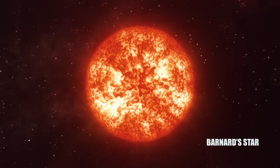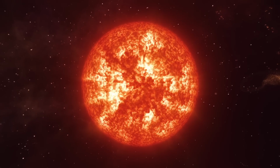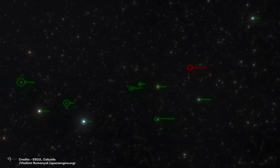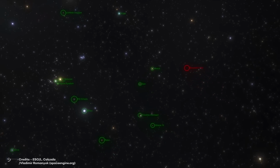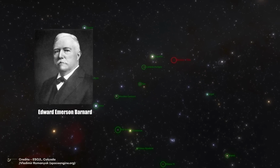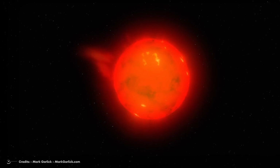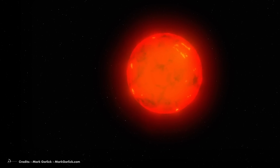Barnard Star. First stop, meet Barnard Star, the fourth closest star to Earth and coolest member of the Star Club. This red dwarf, located in the Ophiuchus constellation, is so small and low mass that it could give Jupiter a run for its money. It's also invisible to the naked eye, so grab your telescope if you want to get a glimpse. This star was named after American astronomer Edward Emerson Barnard, who noticed its proper motion way back in 1916. Barnard's Star is classified as a flare star of the BY Draconis group, which means it still can party like it's a young star, even though it's twice as old as the Sun.